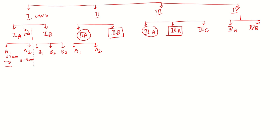From 1B, there is visible lesion, and the depth of invasion in B1 and B2 are more than 5 mm. And depending on the size of the tumor, it is again divided into B1, B2, B3. So the size is less than 2 centimeters, 2 to 4 centimeters, more than or equal to 4 centimeters. So if there is a tumor in the cervix which is of size 4 centimeters and it is confined to cervix without invasion into uterus or vagina, it is B3.